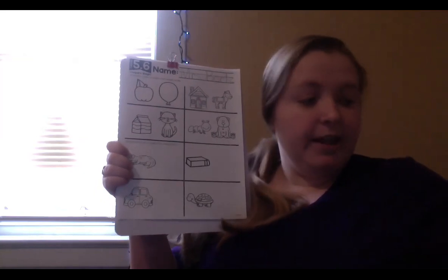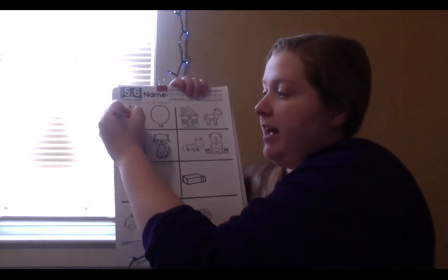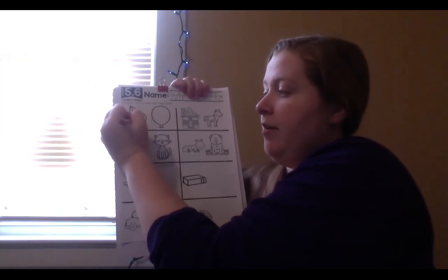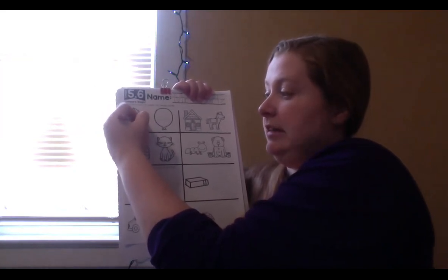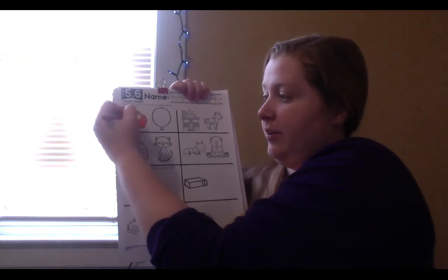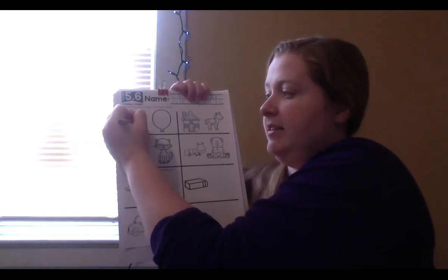That's right, the apple. So with your crayons, you are going to color in the apple because the apple weighs more. Because a balloon is filled with air, and does air weigh anything? Not really. It's very easy to hold a balloon, right? So we're coloring in the apple. We're making sure we're staying inside the lines.